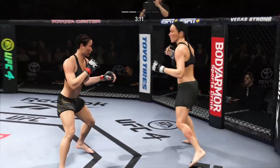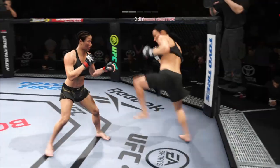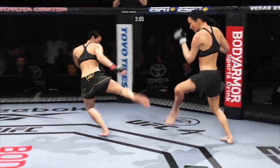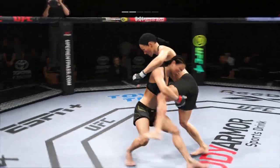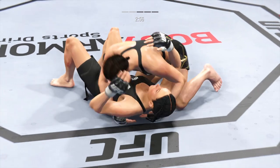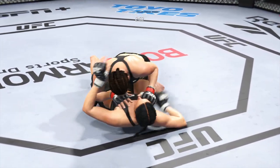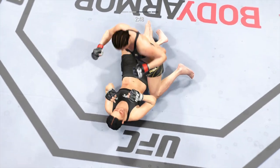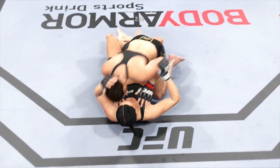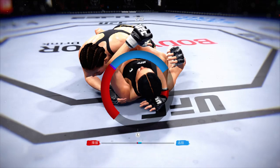Well, she missed with that right hand. Well, look at that double leg takedown by her there. She's as good with that takedown attempt as any fighter, I would think, in this division. As good as anybody across any division, across any gender in mixed martial arts. It's a confidence that she has when it comes to that specific takedown attempt. Zhang's looking for that arm triangle now.